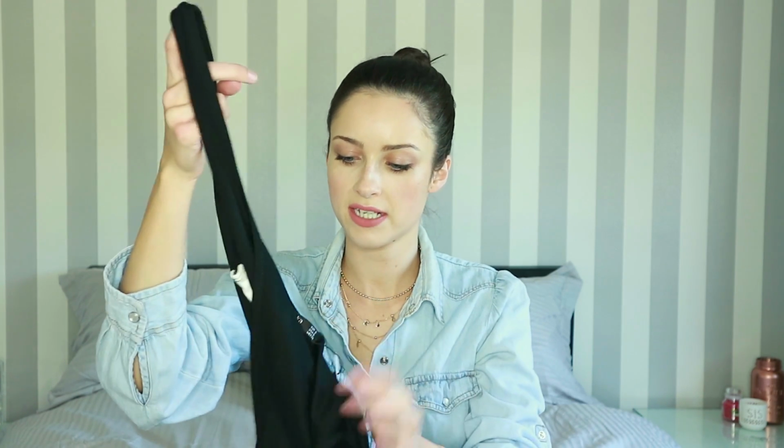And this is from Bershka, sorry I should say, and this was only $12.99. I did get that in a size small. I did try on the extra small, and I was like, no, no, no, I just need the small. So I really, really like this. So maybe I'm going to pair this with some gold jewellery and maybe gold sandals, something like that. And I think that's going to be really nice, comfortable. It's stretchy, perfect for the plane, perfect for if you eat too much or drink too much on the plane. It's expandable, exactly what you want.